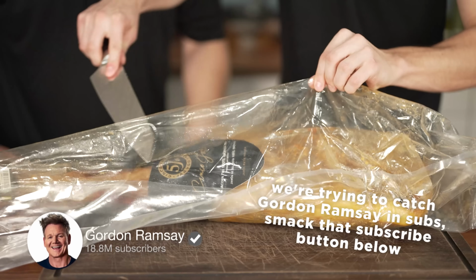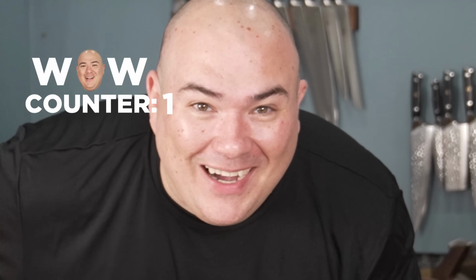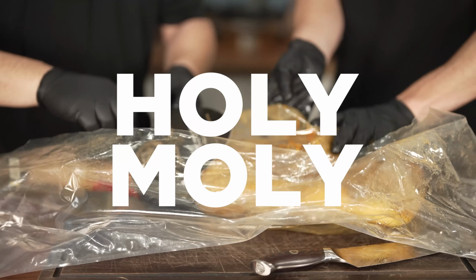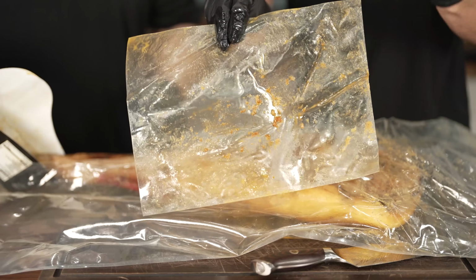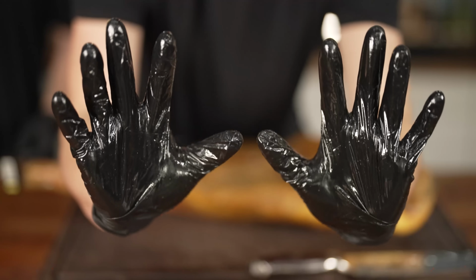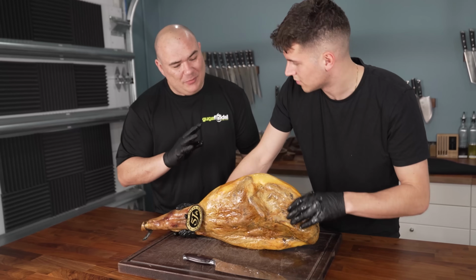Let's do it. First layer, take a whiff. Oh wow, I smell heaven. We'll take off this outer layer of packaging. Wow, holy moly. And as you can see, even all that fat is melting off at room temperature. It's like Wagyu. We've barely handled the jamón yet, and look how much oil is on my hand. Nick, how does this smell so good?